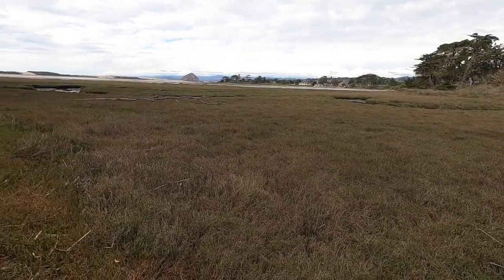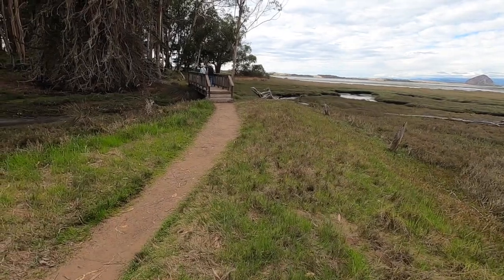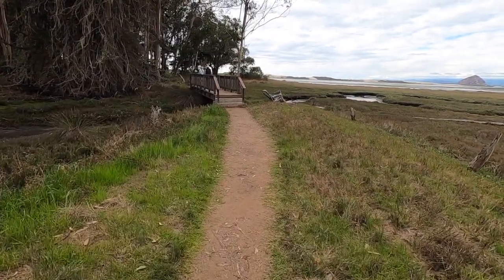All right. So we'll continue walking down the trail here. You can see this area gets quite a bit of use.